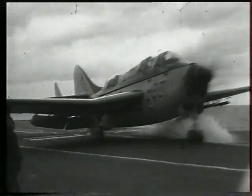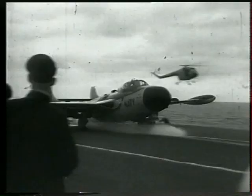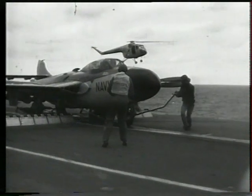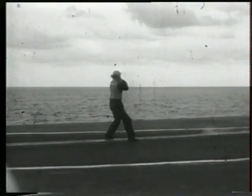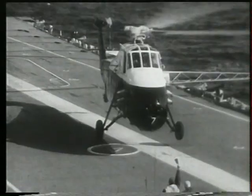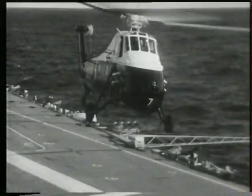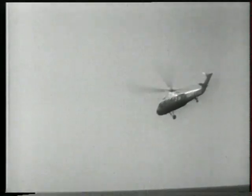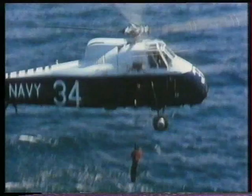HMAS Melbourne carried British-built Fairey Gannets and Sea Venoms, which were used to form 816, 817 and 808 squadrons. Sycamore helicopters performed search and rescue operations until the arrival of the Wessex in the early 60s. The Wessex provided the first anti-submarine warfare helicopter operations from the Melbourne and continued in a search and rescue role until 1982.